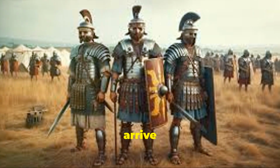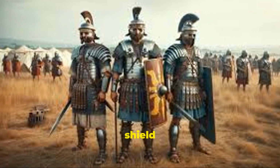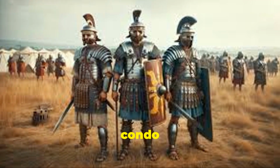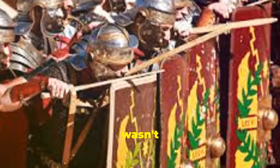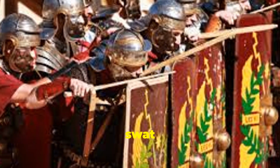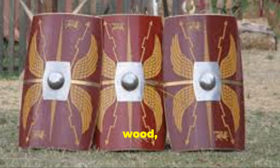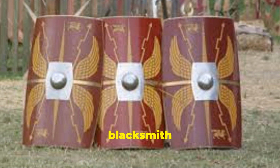Finally, we arrive at the scutum, the Roman shield that was less a piece of defensive equipment and more like a portable condo of protection. This wasn't some flimsy buckler you could just swat aside. This was a curved rectangular behemoth made of wood, leather, and enough iron to make a blacksmith blush.